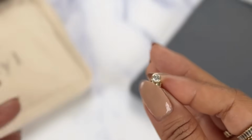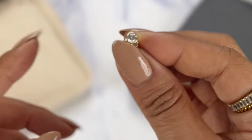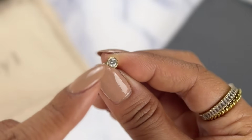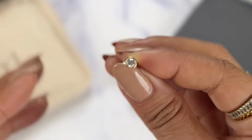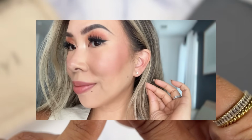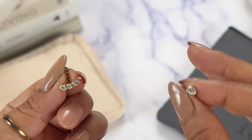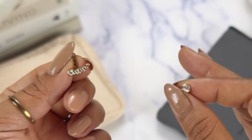So I've been looking for something that I can wear every day, and I found these gorgeous lab-grown diamond studs. They come in 3 different sizes: petite, medium, and big. So I got these. These are the big size. What I love is that you can build on these diamond studs with add-ons.